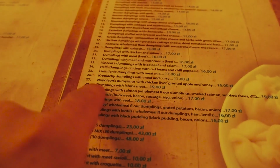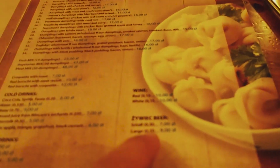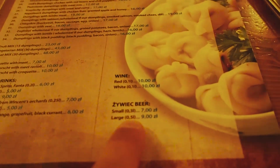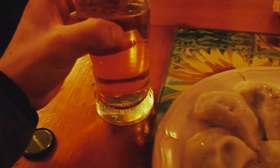A little obscure place, but it's supposed to be some of the best you can get. Pierogi Mr. Vincent. Ooh, look at that. They say get the one with lamb meat, so that's 19, that's about $6.50, and then this is like $3. The order has arrived. I am super stoked for this. That right there is lamb pierogies. Also mandatory Zwiebeln beer.